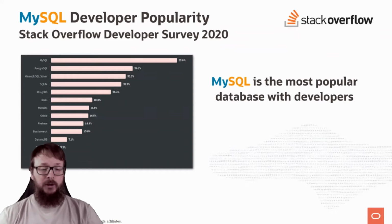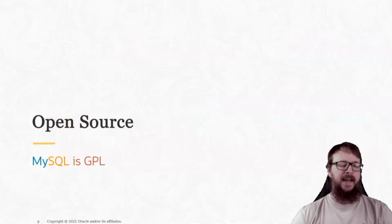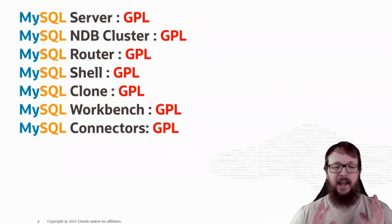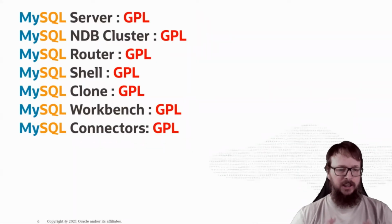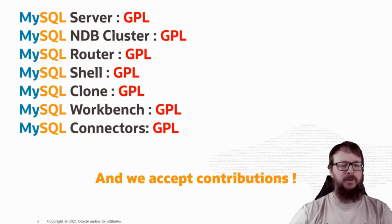Something also very important, certainly in this time in 2021, is that MySQL is open source and is GPL, and every component is GPL, as you can see. So we don't change license, like we have seen a lot of information related to that everywhere. So don't worry, MySQL is GPL, and we accept contributions. More on that also at the end of the session.